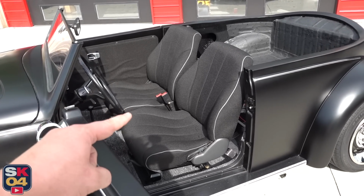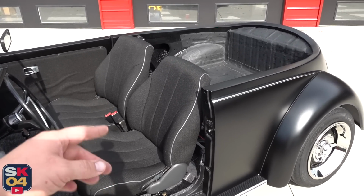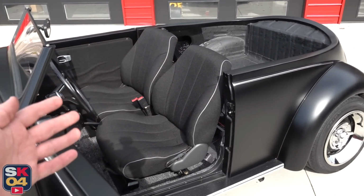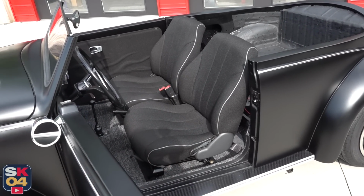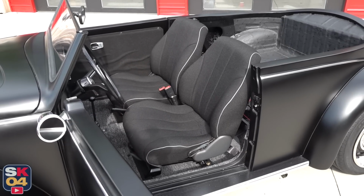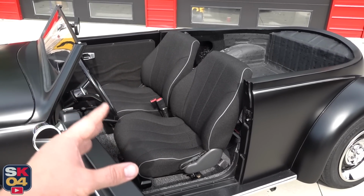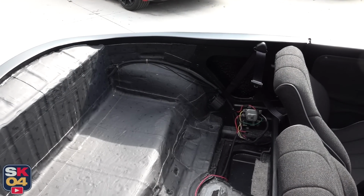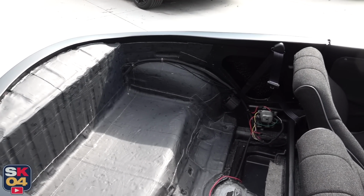We had the same upholstery shop that we're about to take this to have the rear area finished up. They did the seats, so they upholstered it to match the salt and pepper carpet and the tweed on the door panels, fully adjustable and whatnot. I like them.